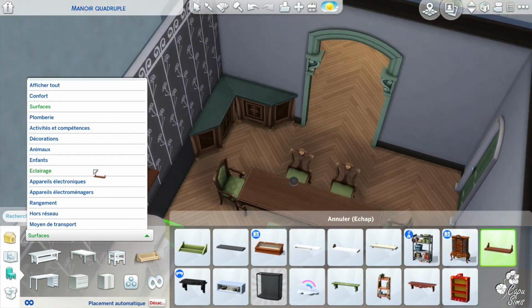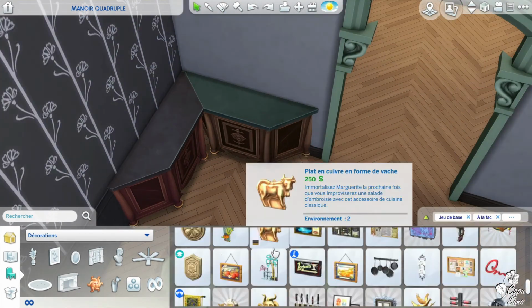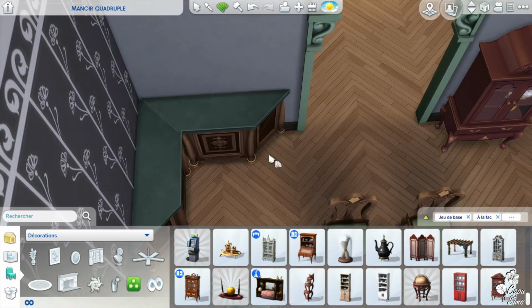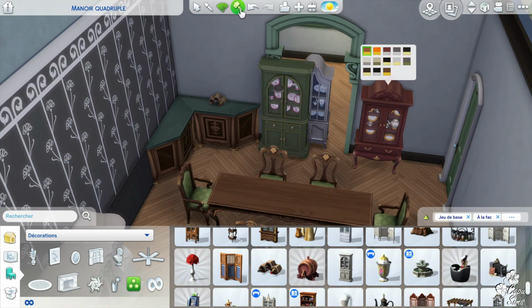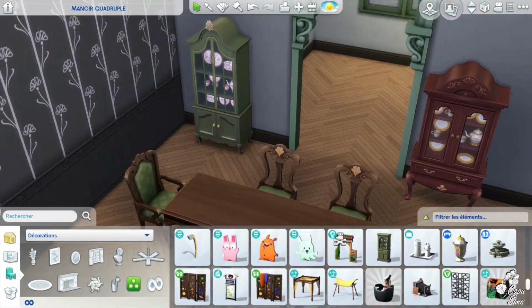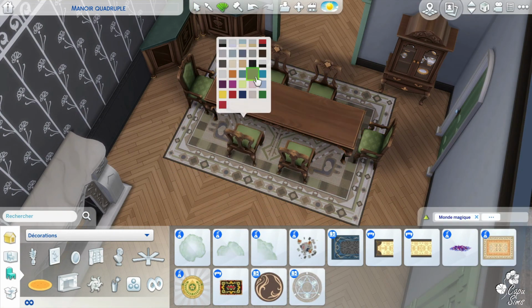Oh yes, and I see here that I also found a lot of items in the base game. I think this very ancient and luxurious style inspired the Sims 4 developers a lot. I don't know why, but there are a lot of items that can be used for this build.